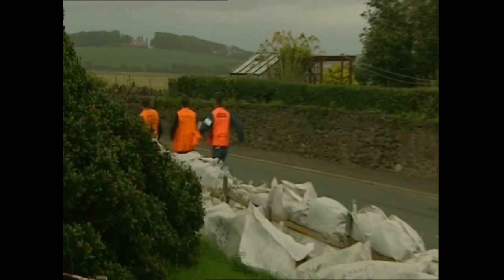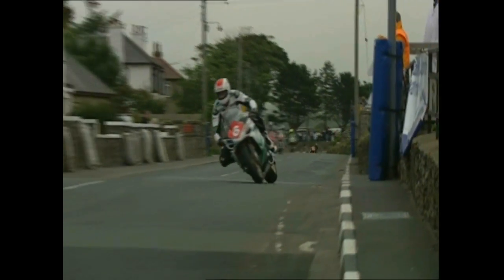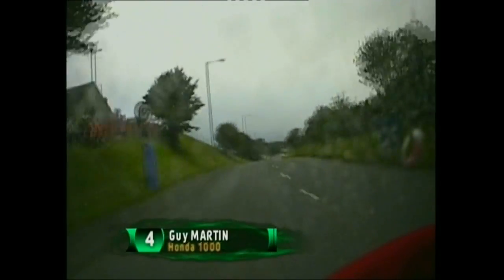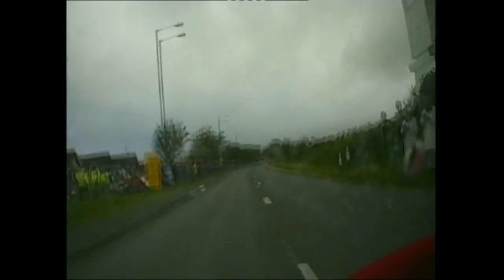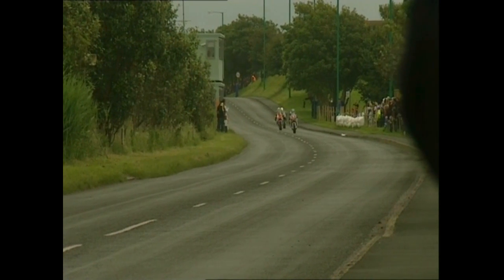Well, the rain is now falling. A 2-second lead for Guy Martin over Conor Cummins. That's the comfort zone the man from Lincolnshire has over the Manxman as they round Castletown Corner, and it's shaping into a two-way fight. And we can see from the view from Guy Martin's bike, it is raining. It's not a downpour, but it is wet, and these riders are on slick tyres.